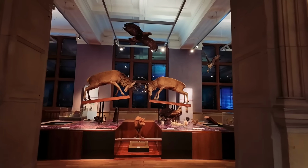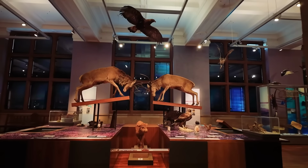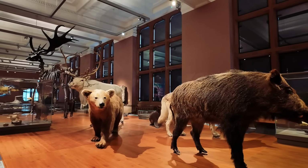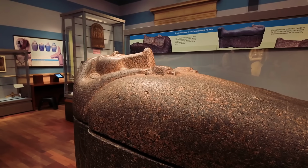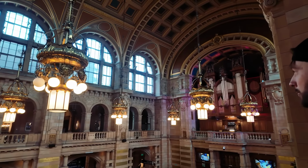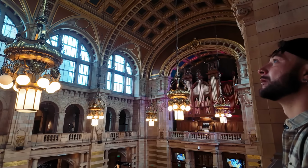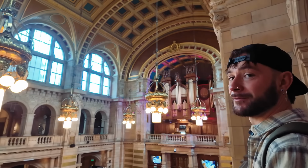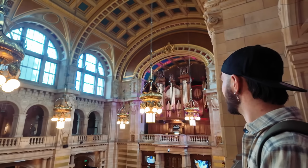Well, this museum has everything we love. Plenty of natural history exhibits, dinosaurs for Josh. We've seen some penguins. There's also an ancient Egypt section, which was really cool. And we love it when the building of a museum is part of the amazement itself. This is a beautiful building, and that over there is a massive organ.